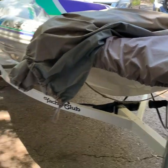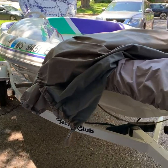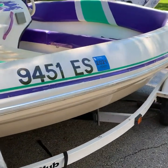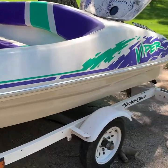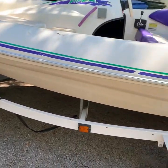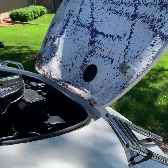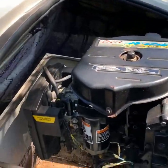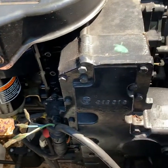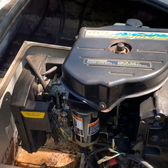So this is a 1996, it says on the registration card, Mercury Sierra Viper. Super clean for the year. Original trailer, original upholstery, sort of 90s splash. Really clean inside. You can see typically the two-stroke engines have a bunch of two-stroke oil and stuff dumped down in there, but overall it is super clean for the year.